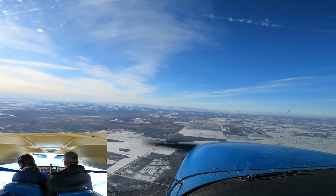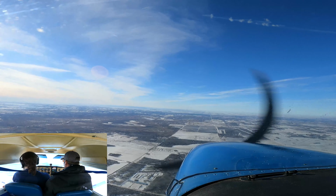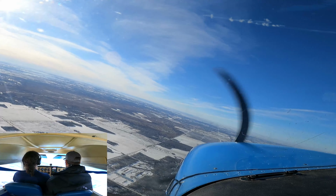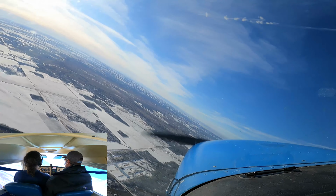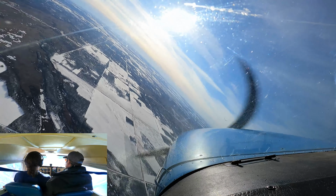Okay, so I'll clear left here. Look like it's aiming to the side. Start our left here. Some power after 30. 45.